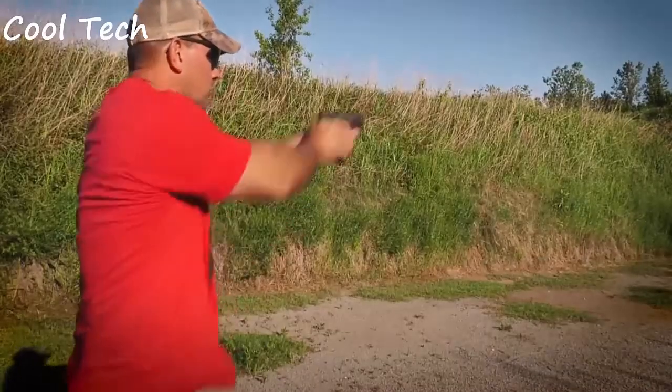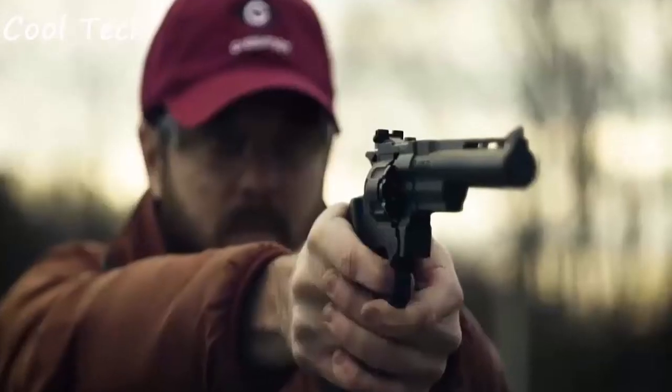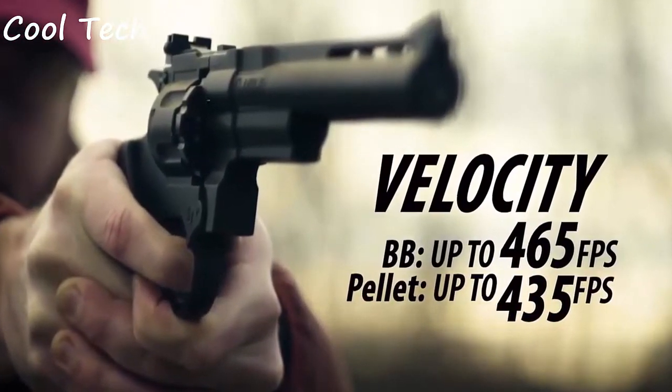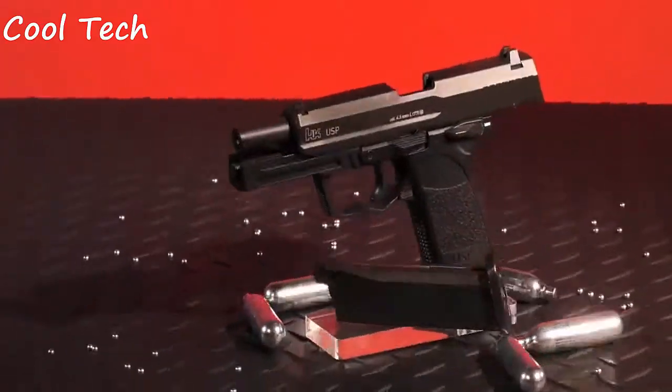Airsoft is a blast and has grown quickly as both a fun hobby and competitive sport over the past several years. Sometimes with an airsoft gun you're only as good as your sidearm. The moment when your main weapon runs out of ammo is make or break, and knowing you've got a reliable airsoft pistol on your belt can support your need to get the win.